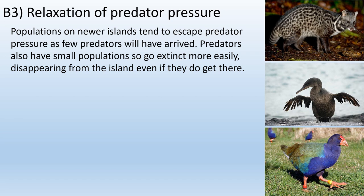But also, predators have really small populations. You have a triangle of numbers of species in ecology, with predators at the top with very small numbers, eating a larger number of prey individuals at the prey species level. So predators' populations are always small, which means that if they go up and down at all, there's a danger that they'll go down to zero and not be able to get up again.